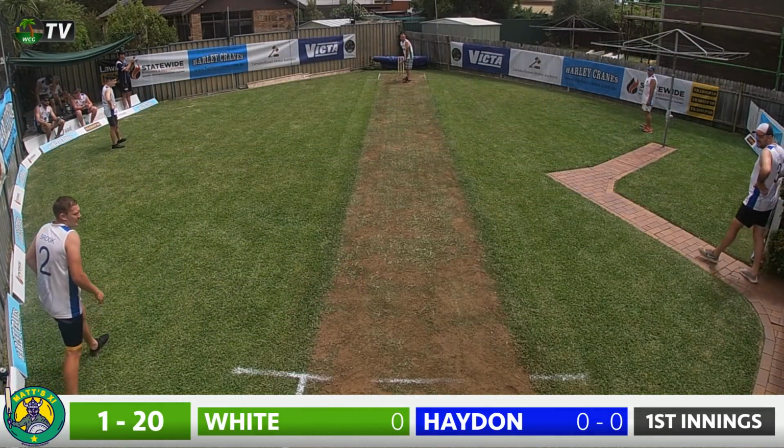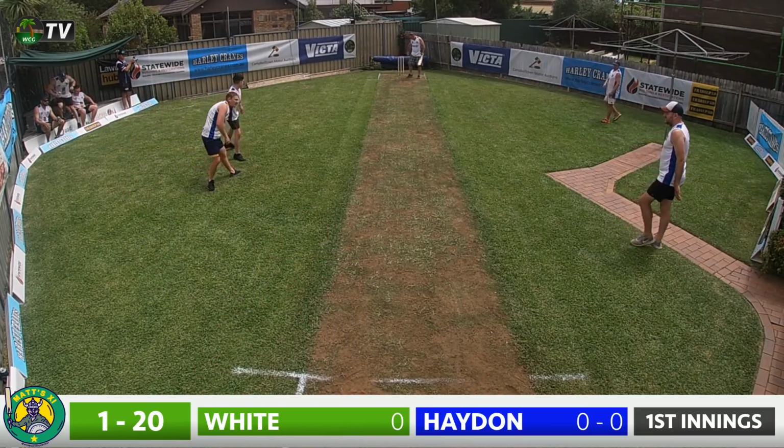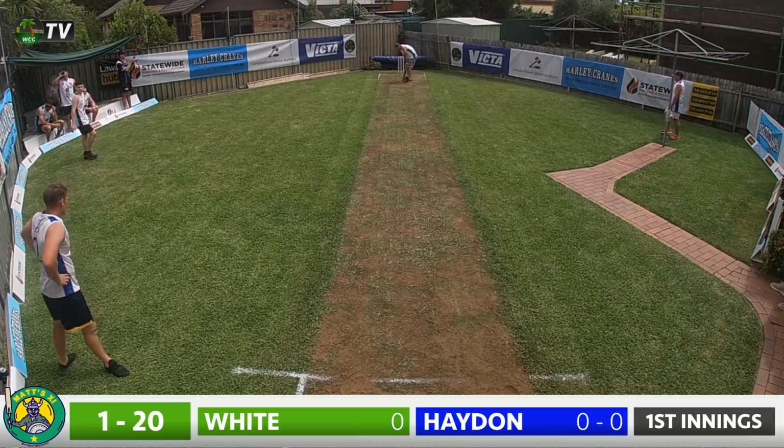Hayden to continue again now to White in the 10th over. He's in now, this one's a full toss and it's driven down the ground, but once again he can't beat the fieldsman. This time it's Justin Brook who makes a smart stop.